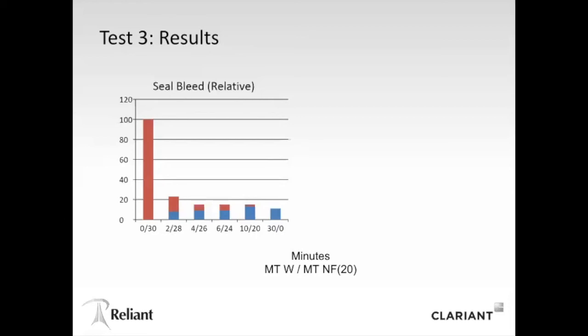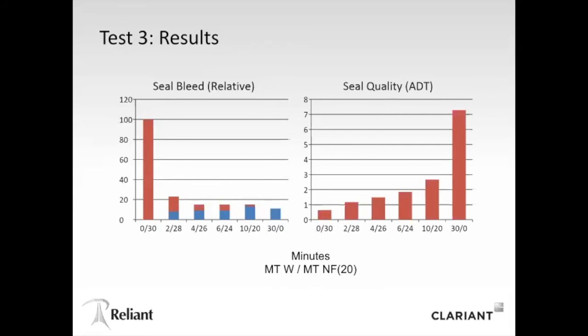We do see an even bigger decrease in bleeding using water over the nickel-free seal, but more of that bleeding does end up happening in the 20 gram per liter nickel-free seal. And then for those seal quality results, these results are not as good as having that first step being the nickel-free. For comparison, with that 426 combination, you can see here that result is around 1.5 milligrams per inch squared, while when we did the nickel-free seal at 2 grams per liter as the first step, that result was closer to around 0.6 or 0.7 milligrams per inch squared. So a pretty significant increase.